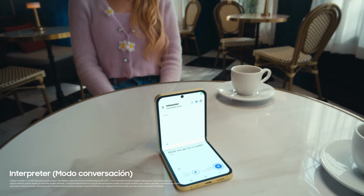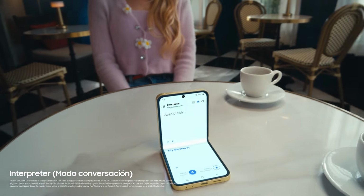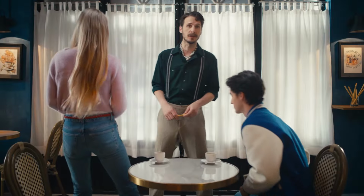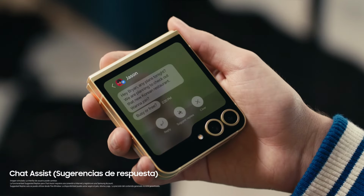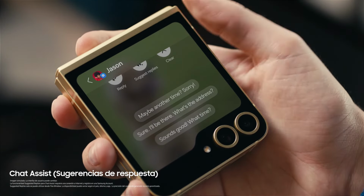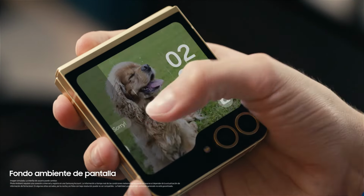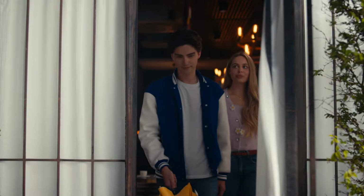Shall we go for a walk? Avec plaisir. A two-way interpreter to show you both sides of the love story. Don't ruin the moment. Don't reply. Oh, unless it's suggested replies. Quick glance, big flex. But you're a lover, not a robber. I love love. Exactly. That's why the only answer left is Note Assist.